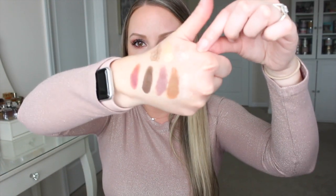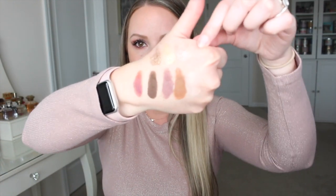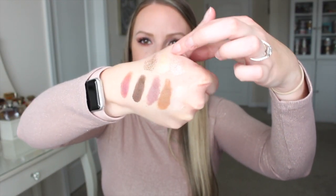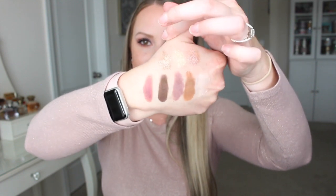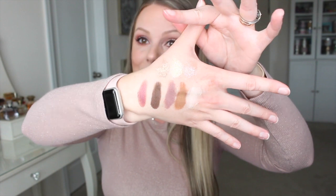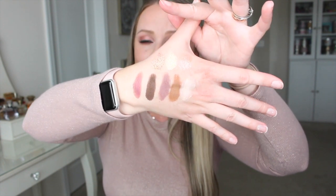So here is the more pink champagne color. Absolutely beautiful, you guys. I can see myself using that one a ton. And then there's the more gold kind of pearl color, and then there's the glitter right there. So I'm impressed. I'm gonna have to use this on my eyelids. I feel like it's just a really pretty shadow palette. You know what I'm trying to say.